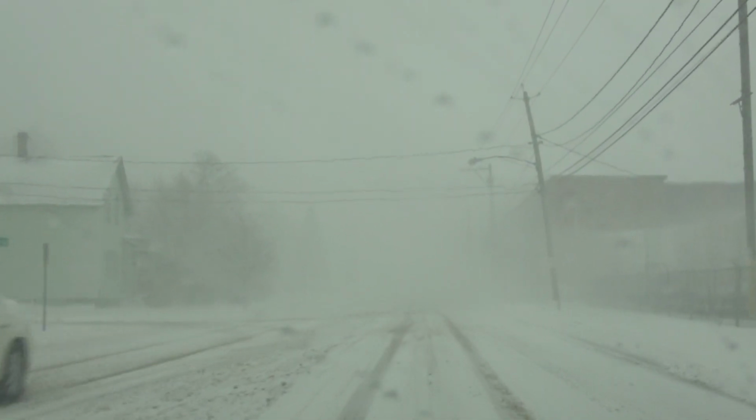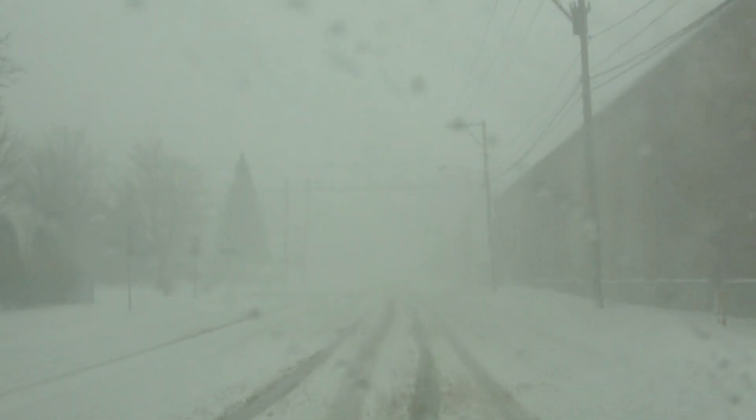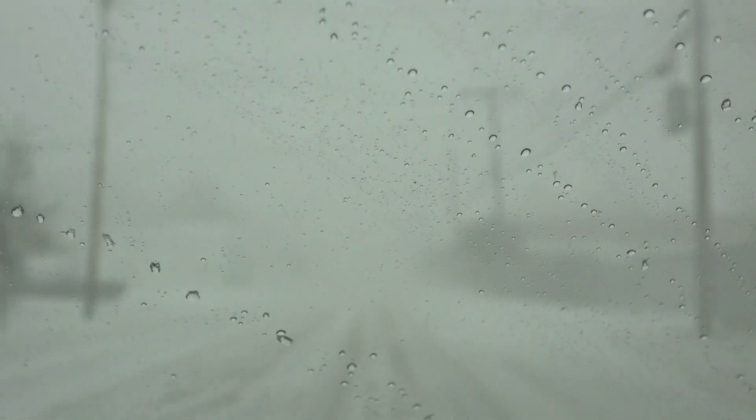Lake effect snow, that's what this is. It can be clear 1 minute and the next minute a band of snow can just move right on in from over the lake. This is what they're called, the snow belts south of Buffalo.